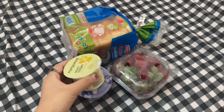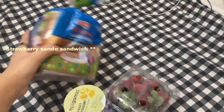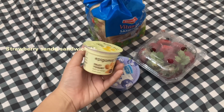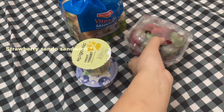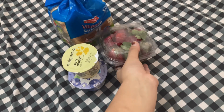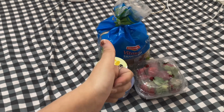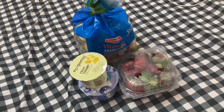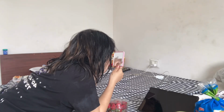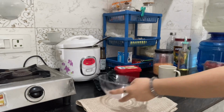I got the stuff, and so I will make strawberry shortcake type from bread in budget and some yogurts. I think I will use this mango, and I got this for 50 rupees. In our place it's very expensive, but in Delhi it's kind of affordable. You all guys can follow this recipe. I found this recipe on Pinterest. So yeah, let's start.